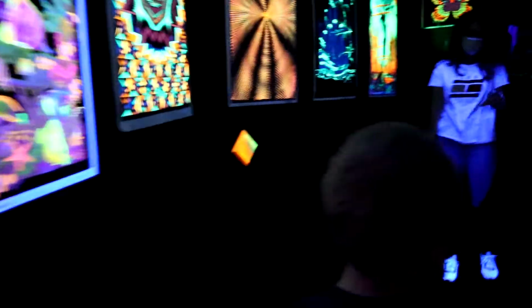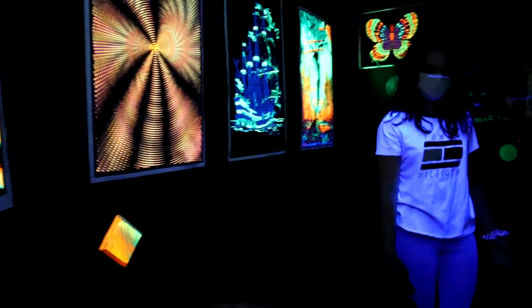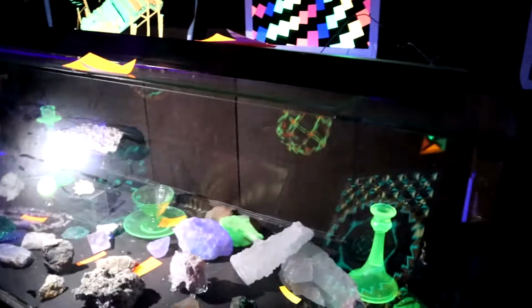This is our black light room. If you have highlights in your hair, they're gonna glow. Your nails, they can glow. Your teeth, they can also glow. And your clothes, they're gonna glow. With these rocks, this is what it looks like with the UV light. And then this is what they look like in normal day. Oh, wow.